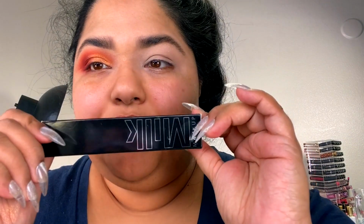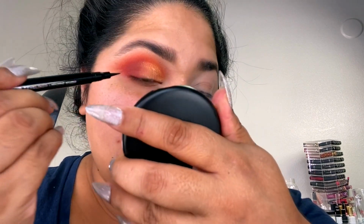The product I want to test out, you guys, is Kush eyeliner. This is the Kush liquid liner from Milk Makeup. It's a new one that they have. I haven't tried it yet, but you guys know I love liquid liner, and anytime I see liquid liner, I feel like I need to try it out. And Milk Makeup has always been a really good brand that I like to use. And so, does it have any details?